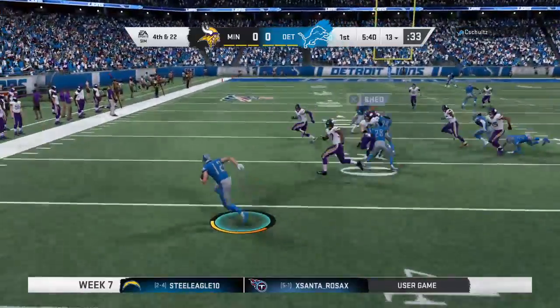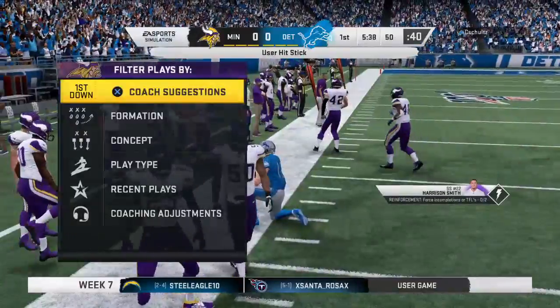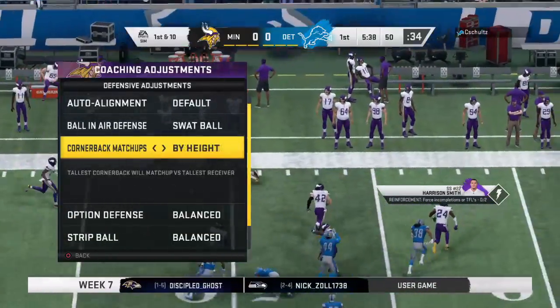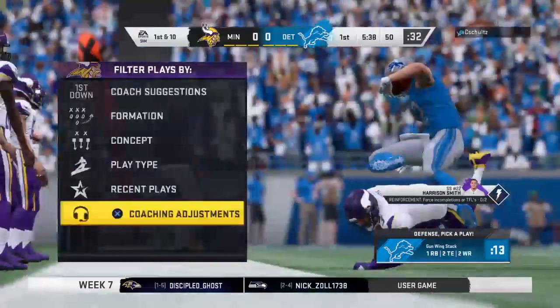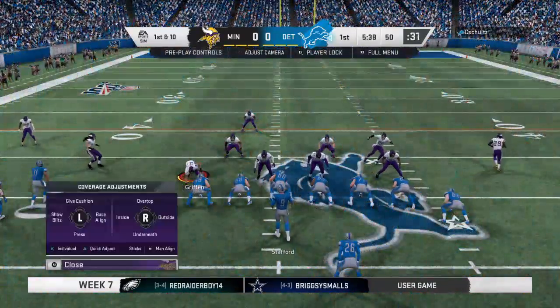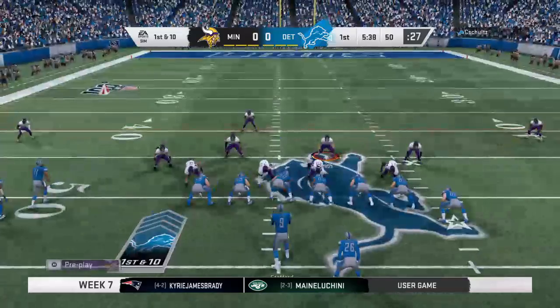Amendola set to return it. A good return there, 17 yards, and this offense takes over in great shape right at the 50. 1st and 10. Stafford and the Lions now have it 1st and 10, right at the 50-yard line.